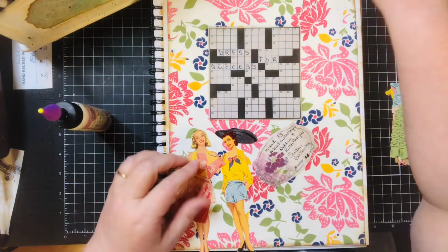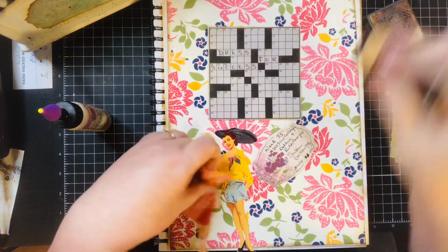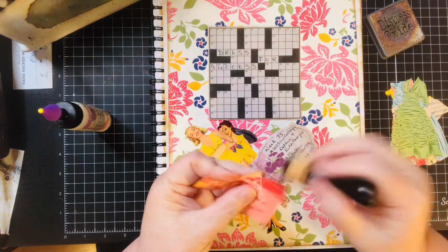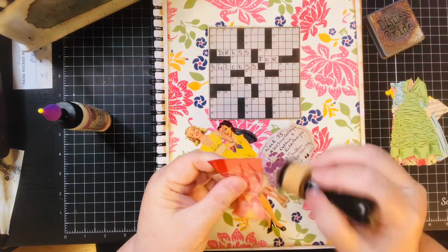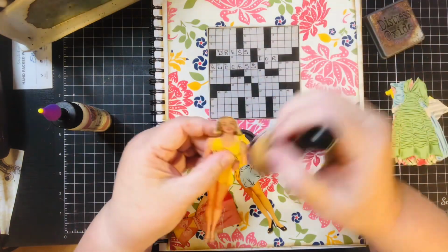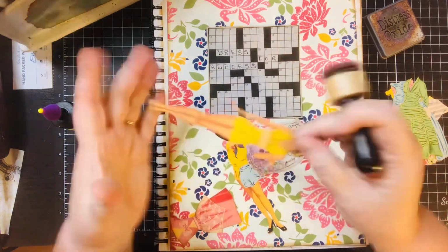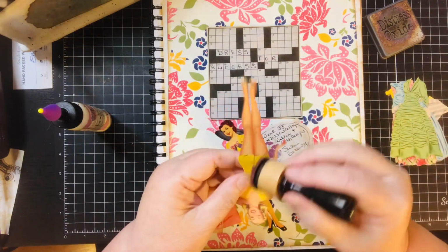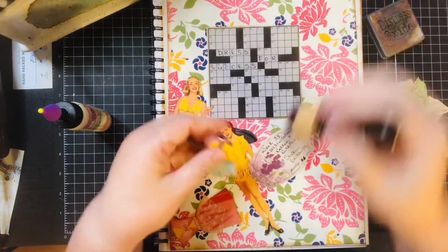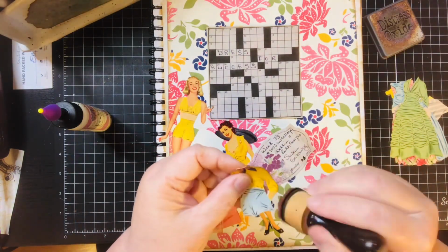First of all, I'm going to ink this up and I'm going to glue down the clothes. I took off the little straps like you do with paper dolls, you know, to hold them on, since I'm just going to glue it on the one I want. I thought these were fun.